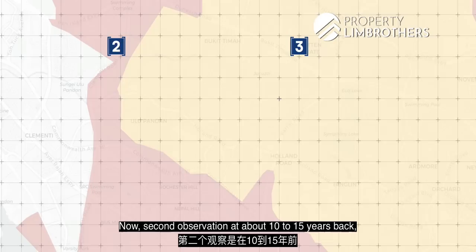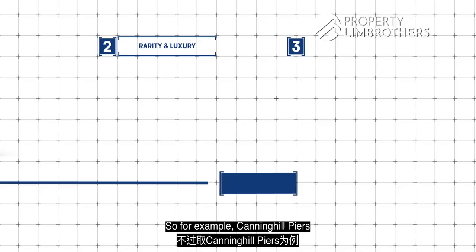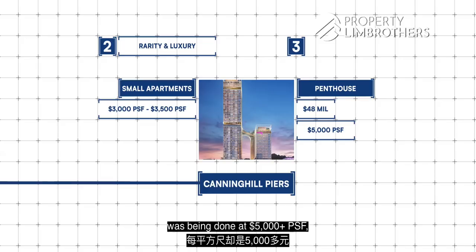Now, second observation, at about 10 to 15 years back, it's very common that large size apartments will usually trade at a lower PSF compared to smaller size apartments. So for example, Canning Hill Piers, the smaller apartments right there are trading in the range of $3,000 to $3,500 per square foot, but the mega penthouse that was being transacted at 48 million, it was being done at 5,000 plus per square foot, which is at least close to $2,000 above the average transaction pricing.